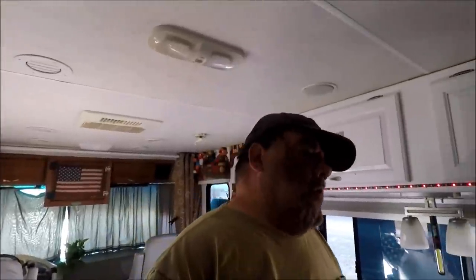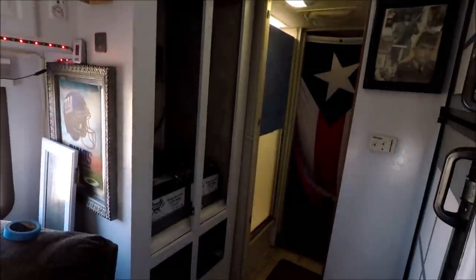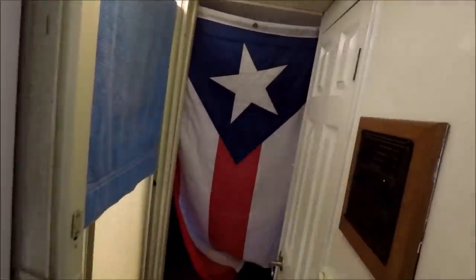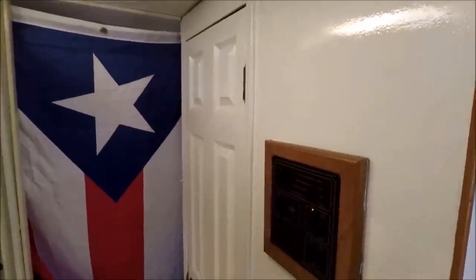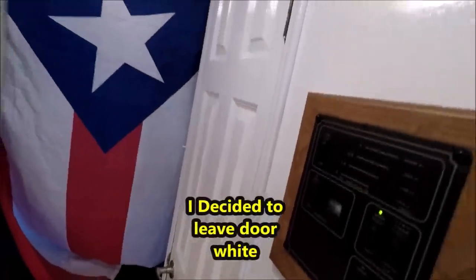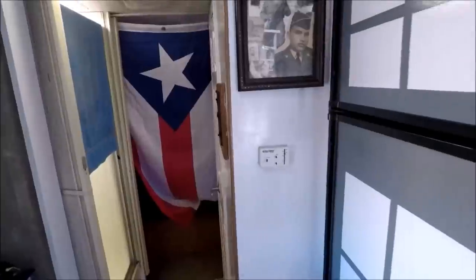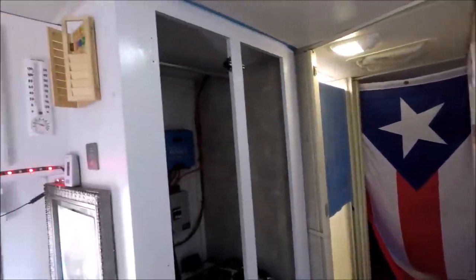Yep, so I finished the paint job here. Door and the hallway, and this is how we like to kind of attach the doors. But this is what I got so far. All done. Well, not all done. I still gotta paint these boxes gray or something, just to take off some of that white. That's how it looks. So far, so good.